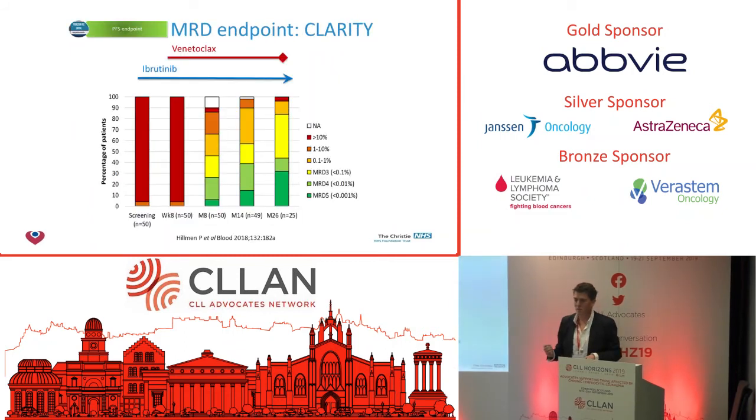And then what's the endpoint? Progression-free survival. Is that the best endpoint? Overall survival should be where we're getting to. One reason we don't do trials with overall survival is that in the first-line setting, it takes potentially decades. The trials become too long, they become too expensive.